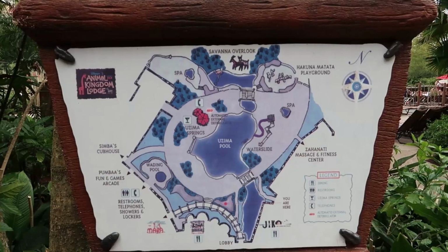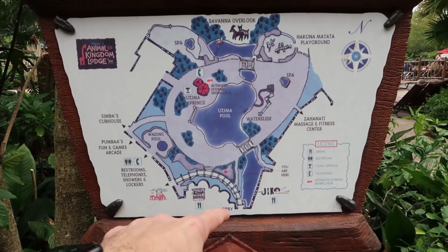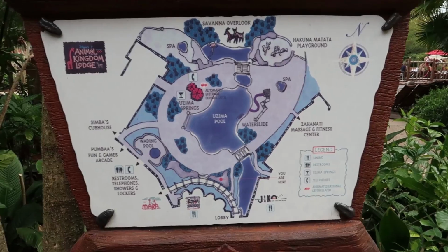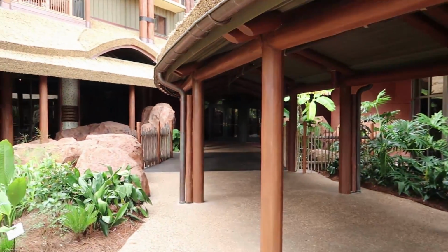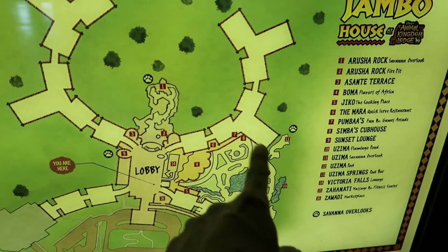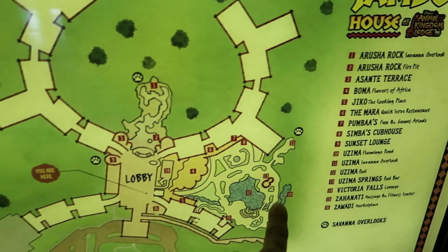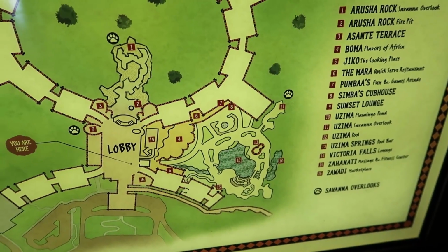We're gonna keep exploring. Yes, according to this map, we've seen everything around this pool area, so we're back over by this entrance to Jiko and Boma. So we're gonna head back inside now and see what else we can find around the lobby, and then go have a look at the Savannah. So I think we've gotten the majority of stuff over here. Oh look, there's a hidden Mickey that we didn't even know was there, made out of the plants.